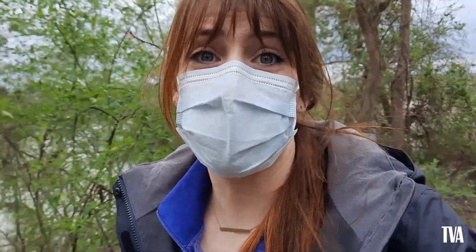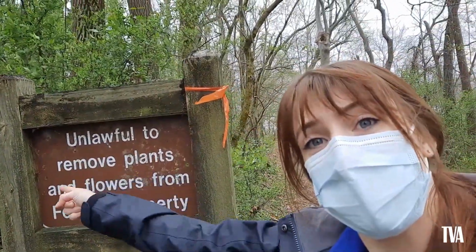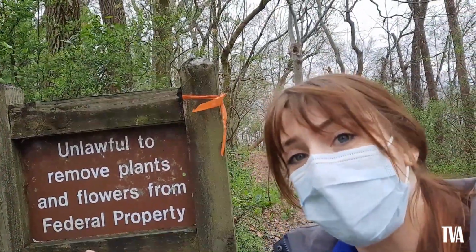And as a general rule, it's unlawful to remove plants and flowers from federal property.